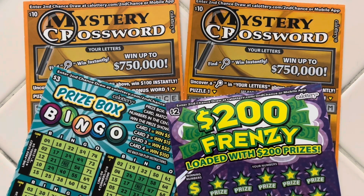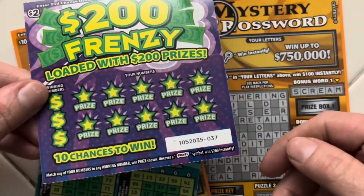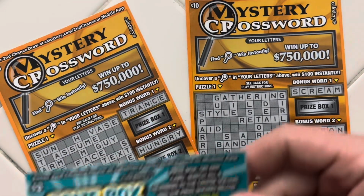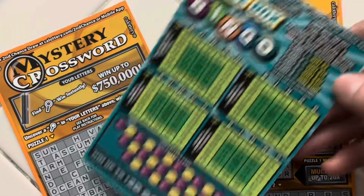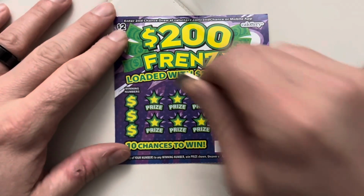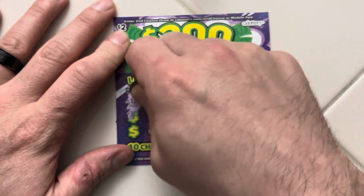How's it going, everyone? Today, we have a $25 batch of California Scratchers. We have one $200 Frenzy, ticket 37, and we recently did really well on that game. We have one Prize Box Bingo, ticket 94, and then we have two of our $10 Mystery Crosswords, tickets 14 and 15. And we're gonna start on the $200 Frenzy and work our way up from there.